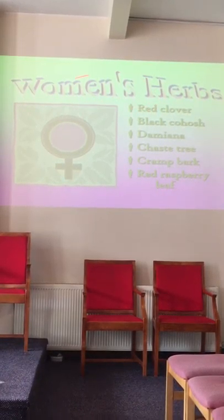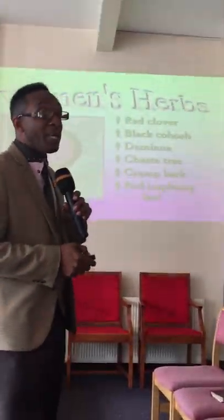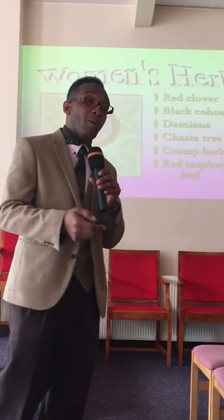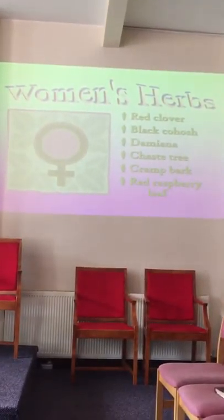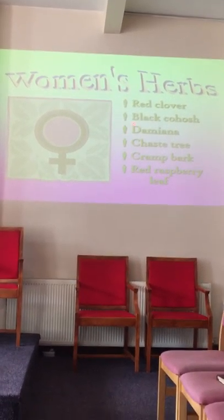Here are some herbs. I think it was last week. Was it last week? Was menopause awareness week? Yes, last week was menopause awareness. There are so many women that suffer from challenges with menopausal issues, and people don't know what to do. Physicians and GPs don't really know how to deal with these things, and it's a real thing that women face. But here are some herbs that are very good for those sort of problems.